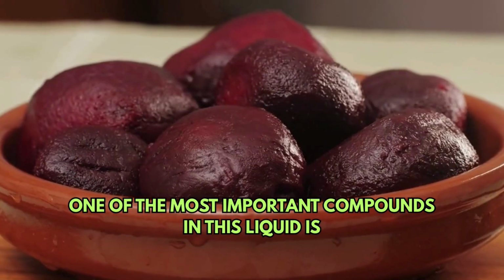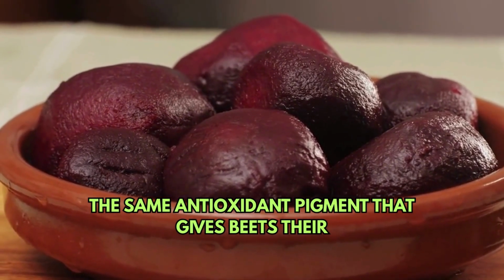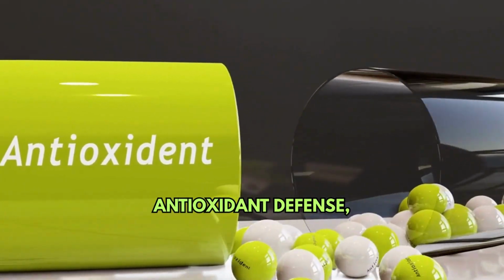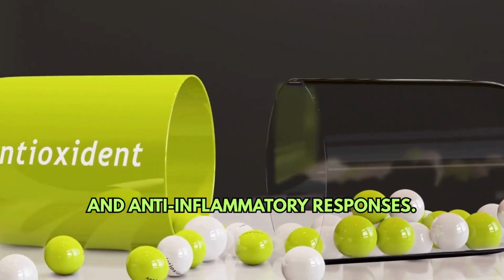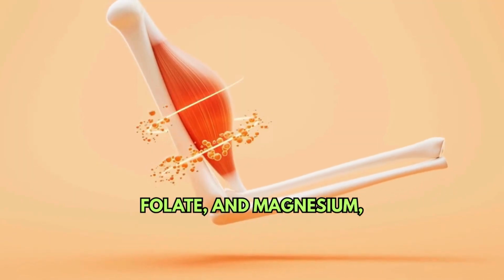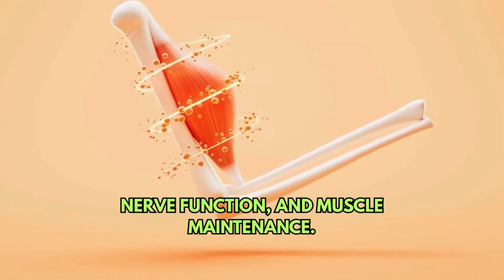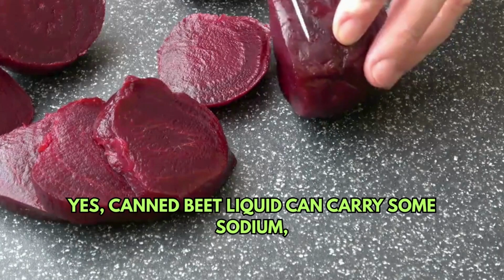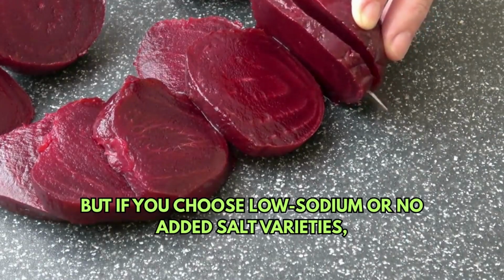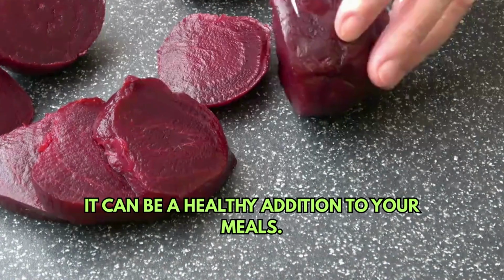One of the most important compounds in this liquid is betalain, the same antioxidant pigment that gives beets their vibrant red color. Betalains support liver detoxification, antioxidant defense, and anti-inflammatory responses. The liquid also contains small amounts of potassium, folate, and magnesium, nutrients that support heart health, nerve function, and muscle maintenance. Yes, canned beet liquid can carry some sodium, especially if packed in salted brine. But if you choose low sodium or no added salt varieties, it can be a healthy addition to your meals.